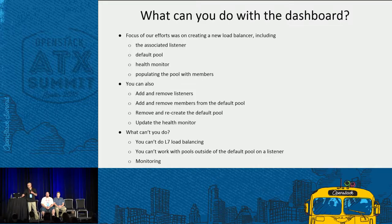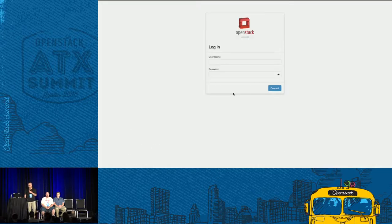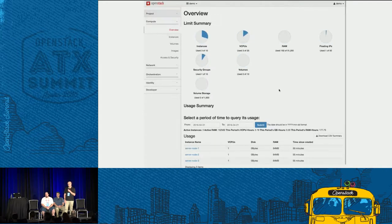So with that, I'd like to go ahead and begin the demo. I've prepared this system by launching 3 instances to represent the workload that I want to balance. And I also created a floating IP because I'm eventually going to pretend to put my load balancer on a public network. So you can see here, I'm logging in as a demo user. This is not something you have to be an administrator to do. And here I have my 3 instances I'm going to load balance. You can see at the bottom.